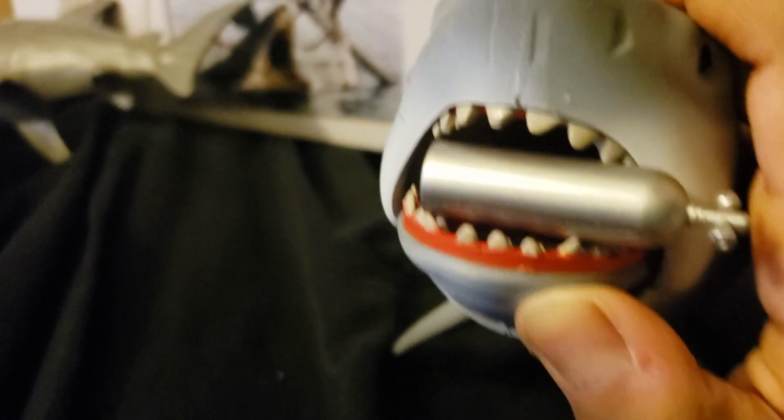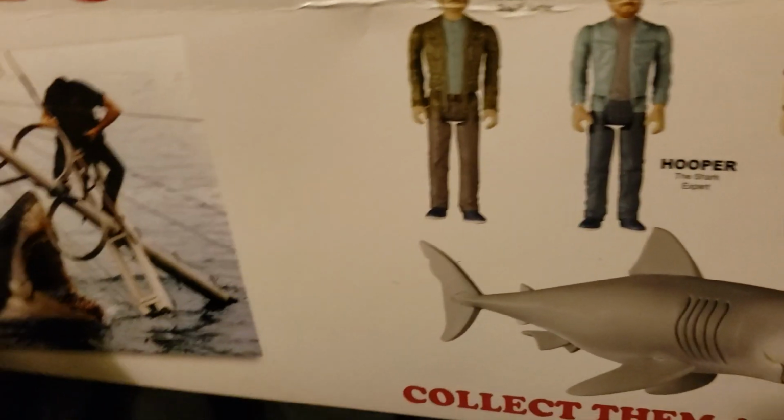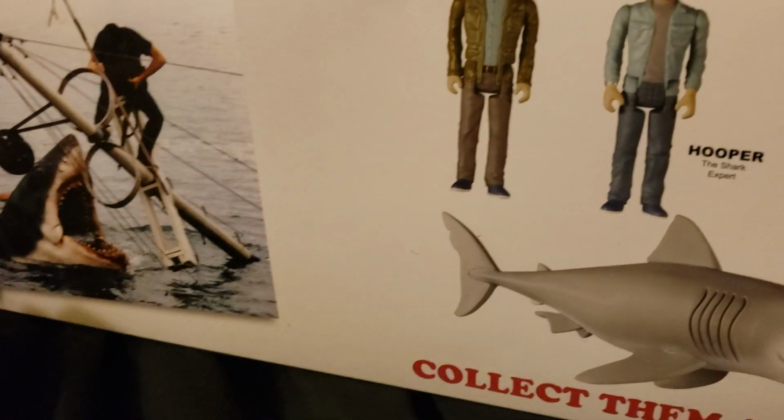Or put, like, that, like, in the movie. That's really cool. Okay, well, try. Okay, that crate. I did order that for Christmas. My mom did. And I opened it. And this is what I got.